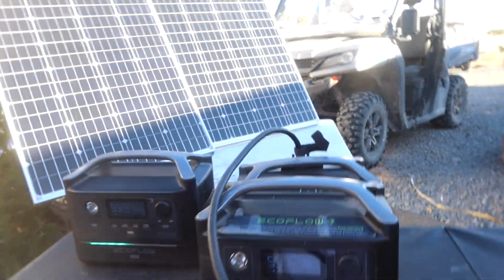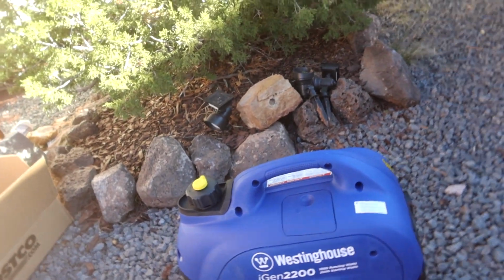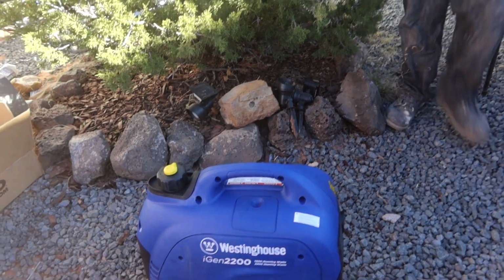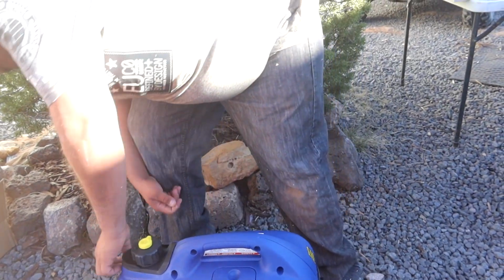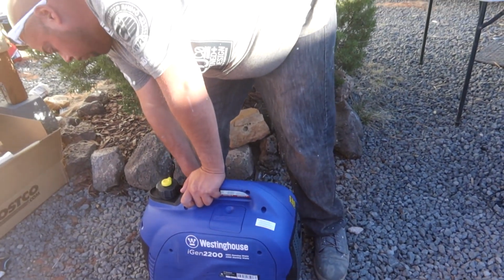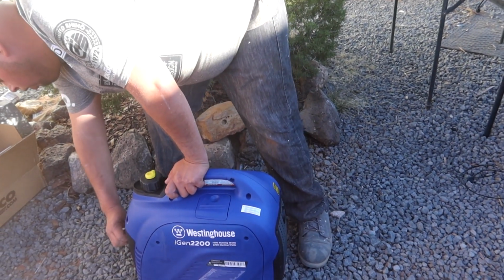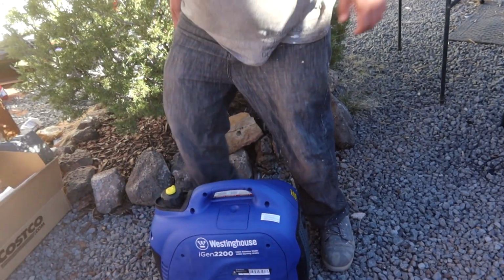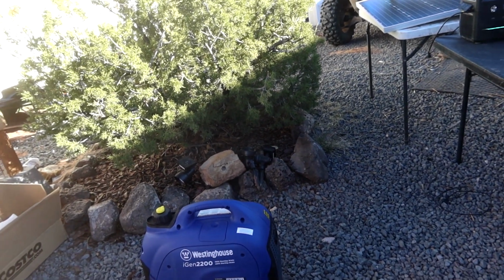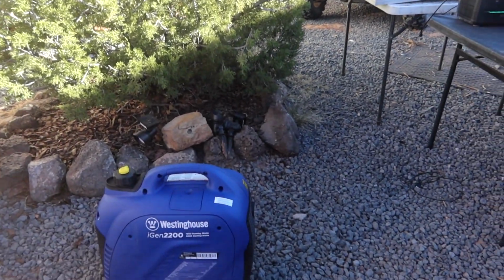So let's fire up this generator. I did a video here earlier. This Westinghouse iGen 2200 is an inverter generator, 1800 running watts, 2200 starting watts. Nice and quiet. This weighs 20 pounds less than that Bluetti. This weighs 46 pounds, 18 pounds less to be exact. One pull. I've listened to this on video, and trust me, it is way quieter in person than it is on the video. All right, so we're going to get some cords here and start charging these with this.